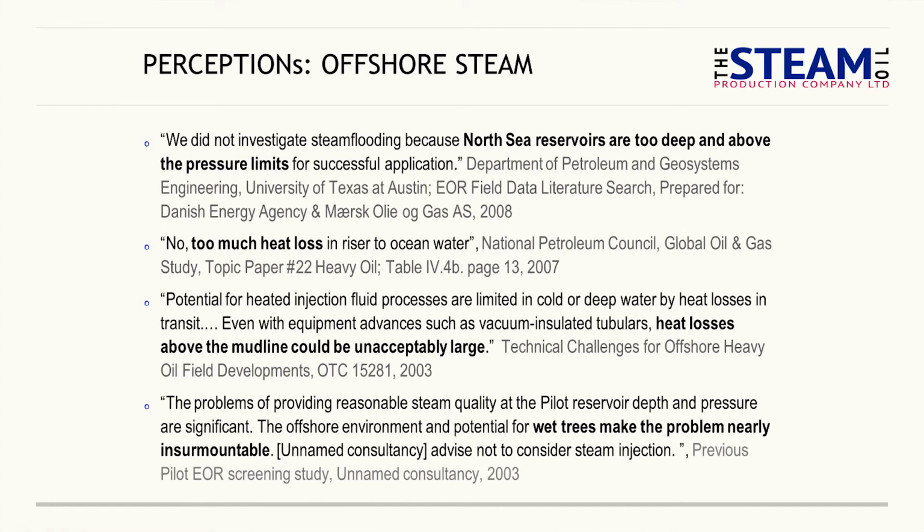And from 2003 onwards, all the previous license holders have looked at subsea wells. It's only in 80 metres of water. We can do this with a platform. So that, I think, we've got over as well.